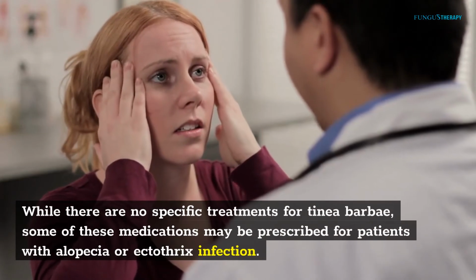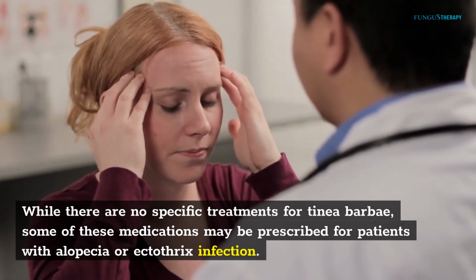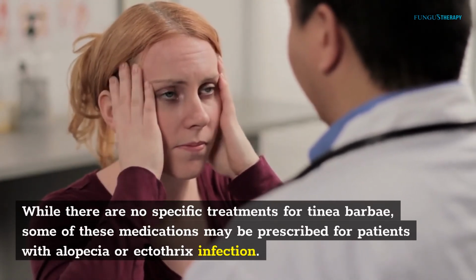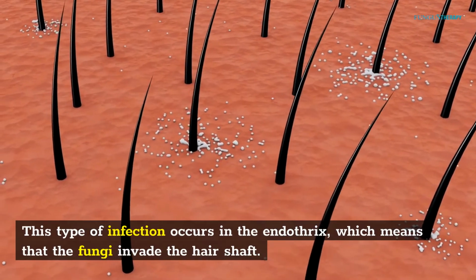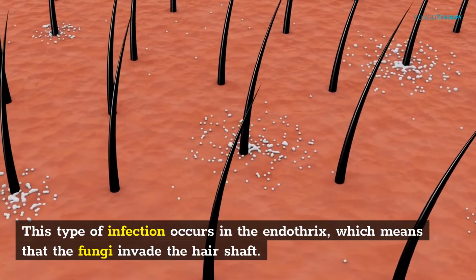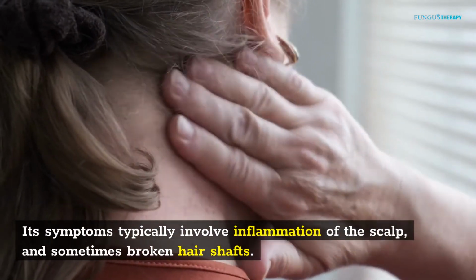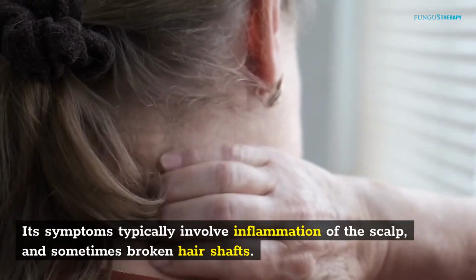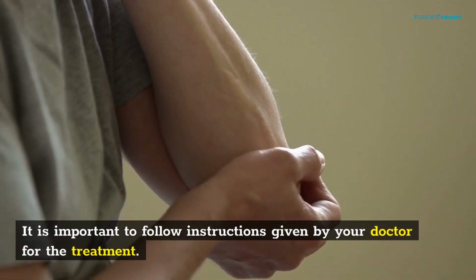While there are no specific treatments for Tinea Barbae, some of these medications may be prescribed for patients with alopecia or ectothrix infection. This type of infection occurs in the endothrix, which means that the fungi invade the hair shaft. Its symptoms typically involve inflammation of the scalp, and sometimes broken hair shafts. It is important to follow instructions given by your doctor for the treatment.